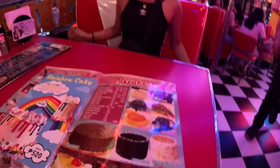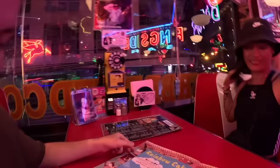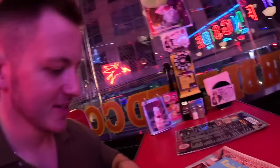All right, and we got a huge menu. Look at this, their desserts. Making milkshakes, everything. And then if you go out the back, ice cream. Oh no, this is very American. And cake as well. Okay, I'm gonna ask for whatever they recommend. Rainbow cake, this is so American. Everything's just sugar.